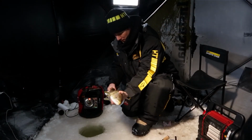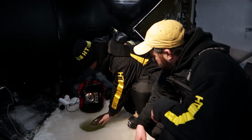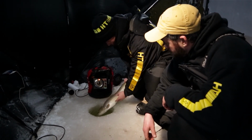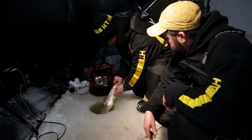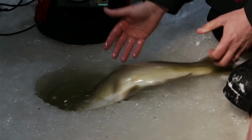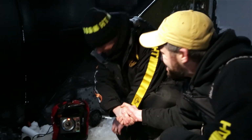All right, Aaron, we're gonna let this puppy go here. She's ready to go. Here we go, girl. Beautiful fish, Tom. What I like to do is just like when you release a bigger fish in the summertime here, just let them get a little bit of oxygen here and some air. We did it. Nice job. That was fun. Nice job.